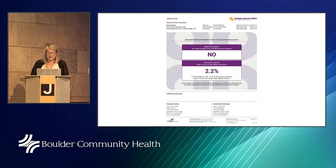So this is just a sample of what one of the breast cancer index reports might look like. We would send the tumor tissue out, and this particular report is saying that the risk of a late recurrence between year 5 and 10 of the diagnosis is 2.2%, and continuing on with the anti-estrogen treatment doesn't meaningfully make that very low number lower.